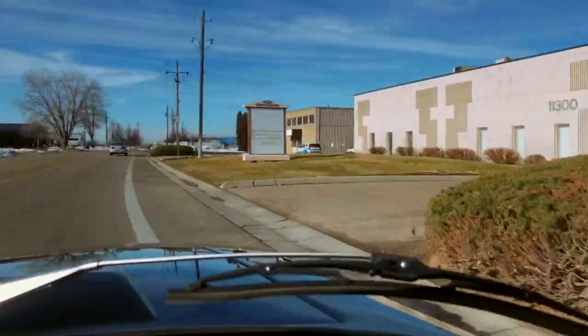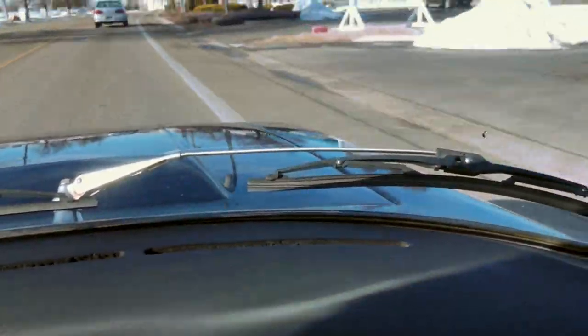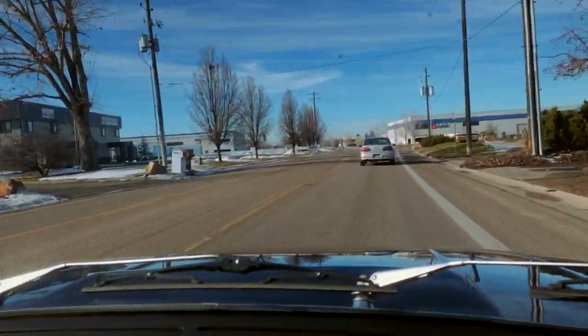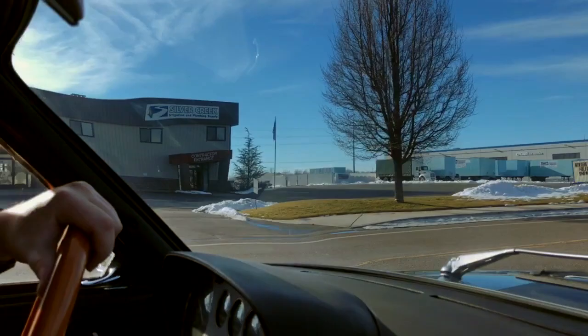Man, it feels good. I really want to blow past this guy, but that would be illegal. This car just really does like to go. It's got longer gears than a Flavia. What else can I tell you about it?